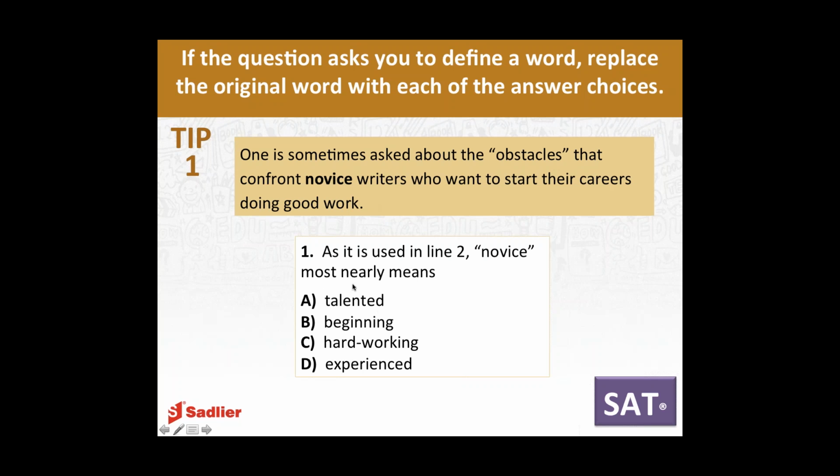So again, we take the word talented and we put it in here. One is sometimes asked about the obstacles that confront talented writers who want to start their careers doing good work. Okay, so we're not seeing anything here. Good may be something with talented, but it just doesn't sound right. One is sometimes asked about obstacles that confront beginning writers who want to start their careers doing good work. Okay, now we see the context clue of start. That's going to help us out.